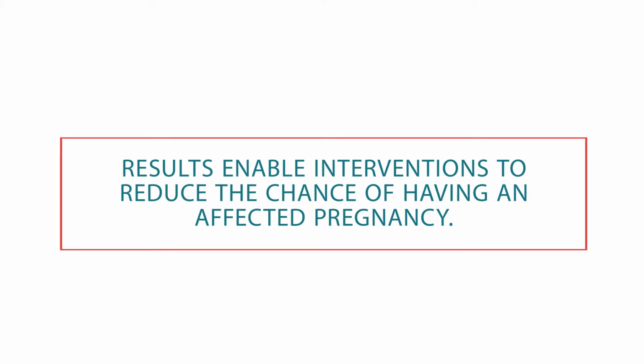an affected pregnancy. We examined the clinical utility of preconception expanded carrier screening by studying the actions of 235 couples identified as being at high risk of having future pregnancies affected with a serious genetic condition.